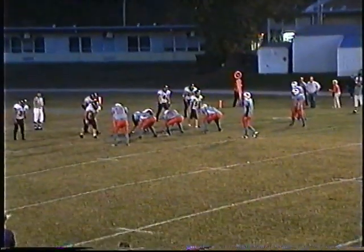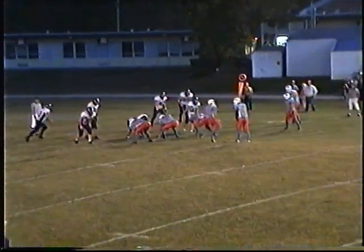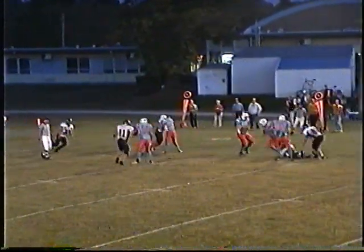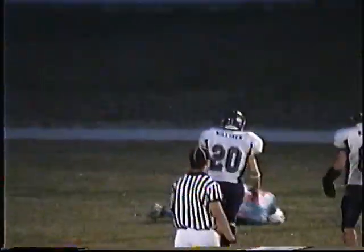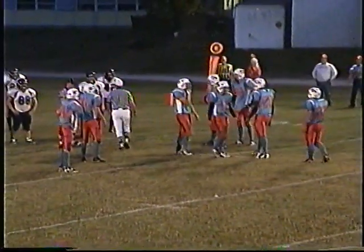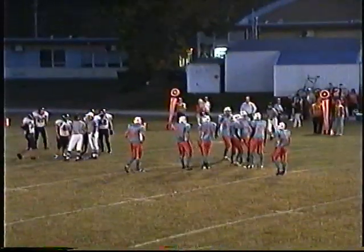Shotgun formation. Twins to the right, a receiver to the left. Johnston in shotgun. He's going to look to pass, but he's going to be swarmed by a couple of Williamsburg players. He doesn't go down. He looks to get him the ball for Crest. A little bit of talking back and forth between the Williamsburg coaches and the officials.